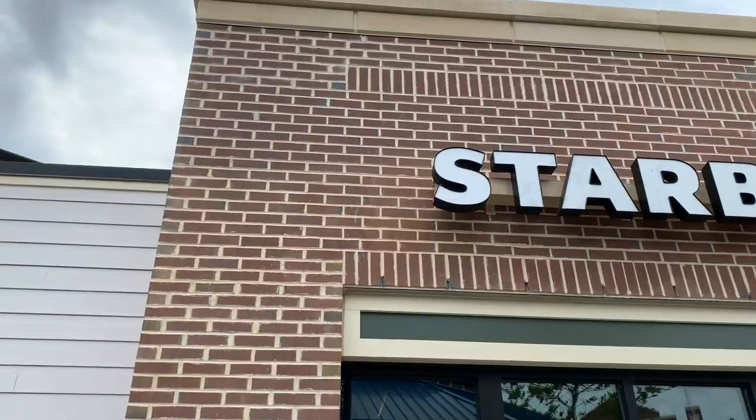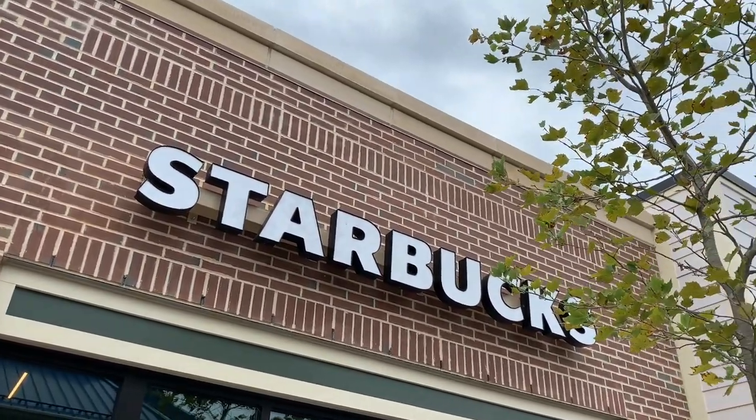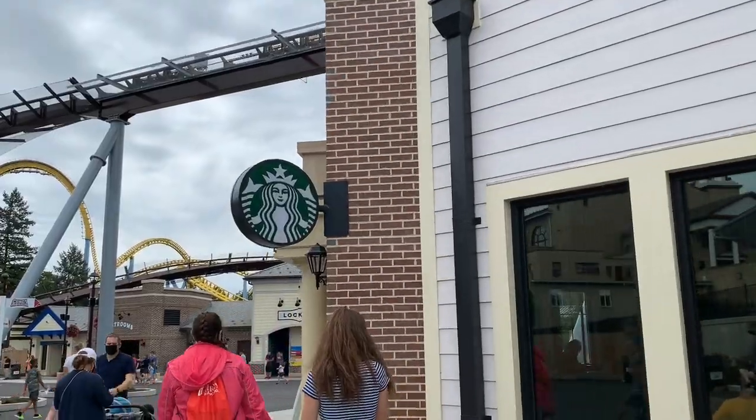Let's do it. So along with this new coaster, Hershey Park has added a Starbucks right when you walk in. Very happy about that, especially during PSL season.